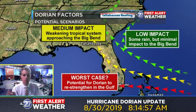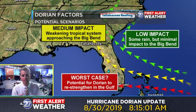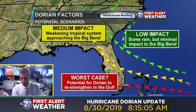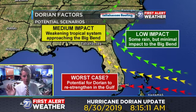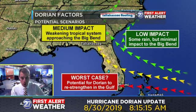Again, there's wiggle room. This is a very simplified way to break it down, a very intuitive way to know what kind of impacts you can expect where you live. Now, I've seen some comments, people asking exactly where you live, where you're from, what kind of impacts will I get. We don't know. It's too far out to make any determination like that. I can't tell you. But this is more on a regional basis.